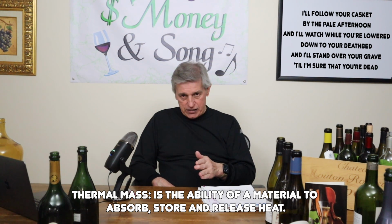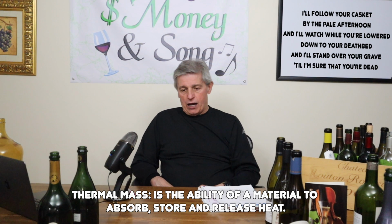If you have 50 cases, 10% of that, the temperature change will be much more rapid. It'll be thrown off. But the more cases you have, the better the insulation. They give you that thermal mass of not changing temperatures quickly, whether up or down. And that's key. And to keep a cellar packed is a good idea if you want that thermal mass effect.